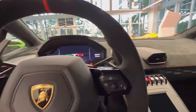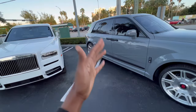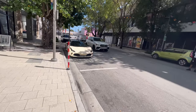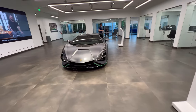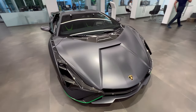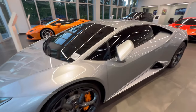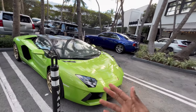Beautiful, beautiful, beautiful. So you got this thing, looks absolutely sexy and perfect. And here we have a cream FA Tributo. But cannot forget the Lamborghini, you see, the big dog of them all. And then here we got a Lamborghini Aventador.